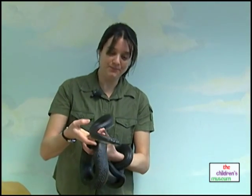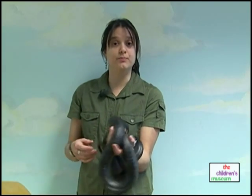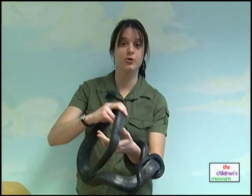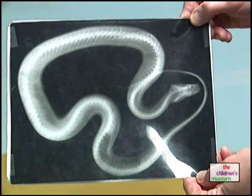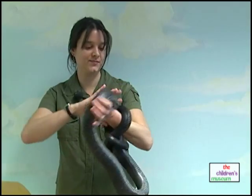The reptile is also what we call a vertebrate, which means they have a backbone. Lots of people think because snakes are so flexible, they don't have a backbone, but they do. They actually have more bones than we do. Backbone the whole way down, and also ribs to protect their organs that stretch the whole way down their body.